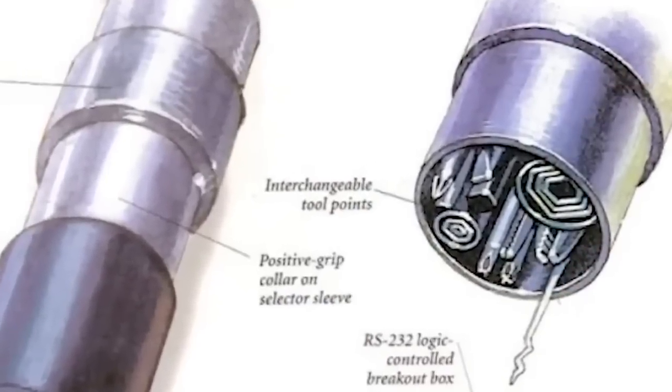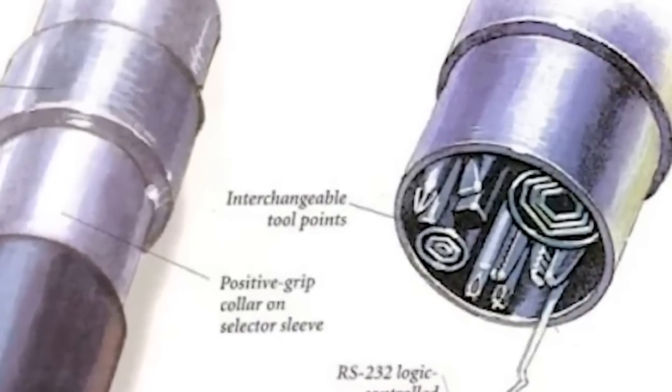The handle can be removed to reveal a miniature toolkit which contains lockpicks, wire strippers and cutters, as well as a variety of screwdrivers. As if that weren't enough, its handle can be used as a hammer, although to be fair, anything can be a hammer if you swing it hard enough.